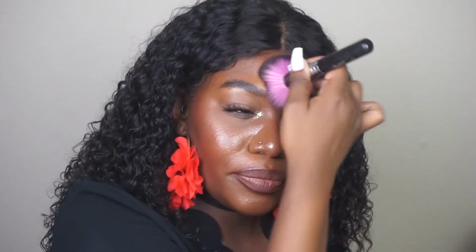Let me see, I'm trying to find something. Oh, here, I'll do this. I'm just gonna take this random brush and take some of this powder. Y'all, I'm so oily, I'm irritated. This area, the nose area, is what really was irritating me at work. I could feel it. It's all over my glasses now.